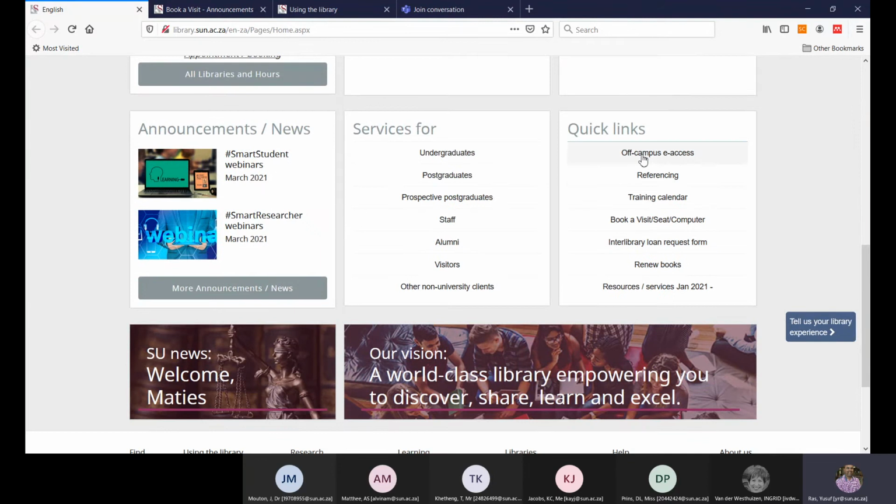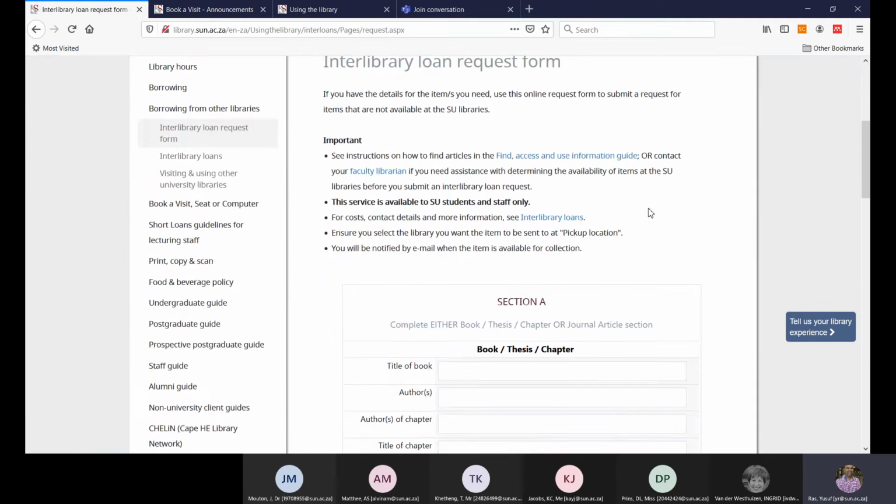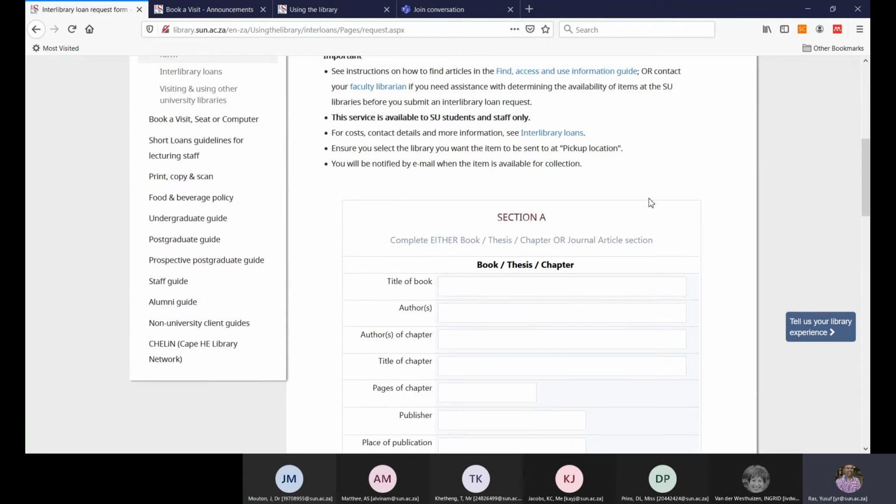So if you want to read more about the off-campus access, you'll find it here under quick links. There's again, book a visit, seat or computer to the library that you'll find there. And also the interlibrary request form that I spoke about. If you click there, you will get this interlibrary loan request form.